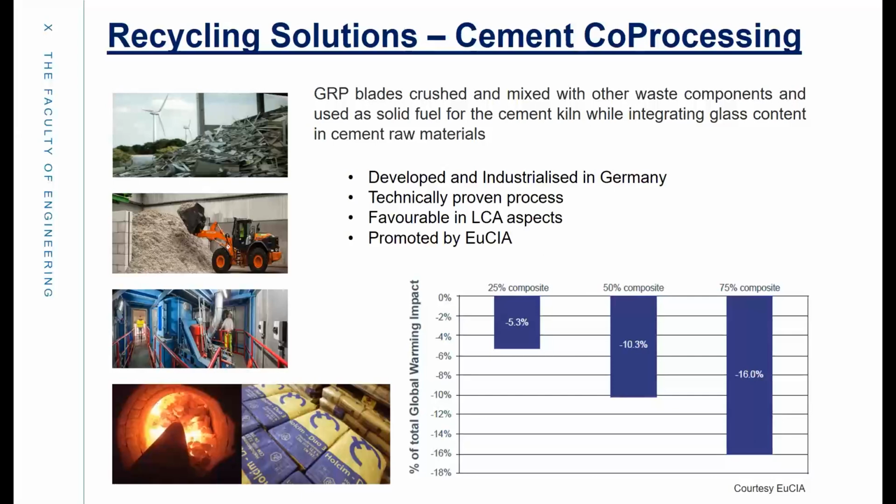In this process, the GRP or glass fiber composite blades or other waste materials are crushed and then mixed with other waste components and then used as a solid fuel for cement kiln production. This is using the organic fraction, like in a GRP system, to replace conventional fuel like coal in cement production. And the glass content in this instance will be integrated into the cement raw material due to similar chemical makeup compared to the cement raw materials.